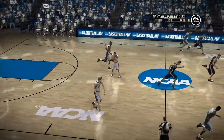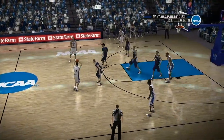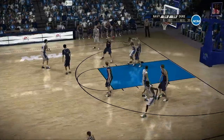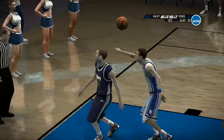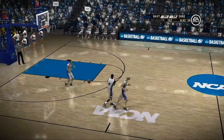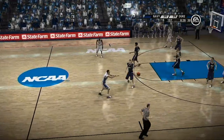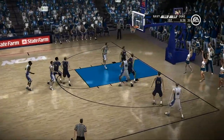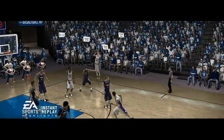There's a bad pass right to the defender on the outside. Intercepted. Gave it up for the bucket, makes the shot. That's spacing. He shoots from outside. Awesome job of running his guy into the screen to get off that jumper.